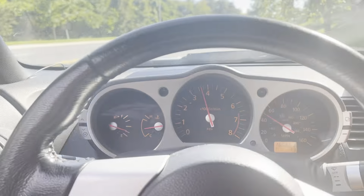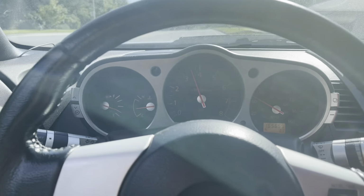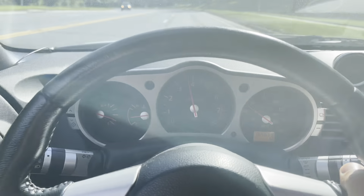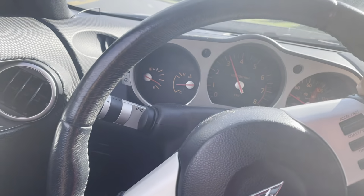Yeah, it's a fun little car to drive. Definitely needs a little bit of sorting out, but very drivable, very usable car. Handles great out of the box, which is nice.